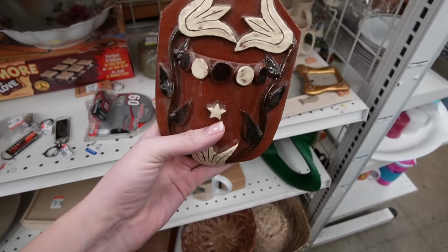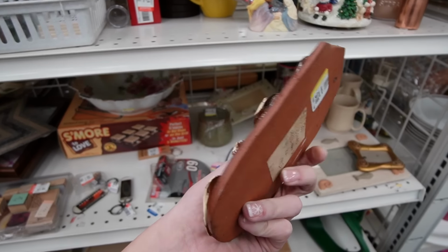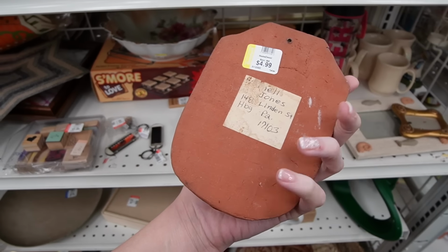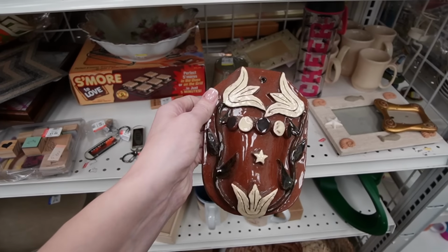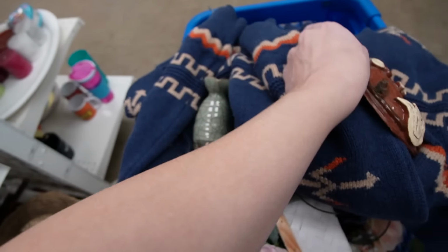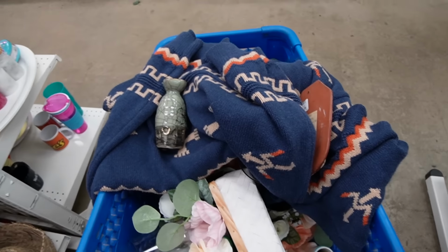I've spotted this wall pocket. It has tulips on it. Oops, wasn't me. It has tulips on it. It's kind of reminiscent of Pennsylvania folk art. But it's $4.99, and I think we'll take that for $4.99. I just gotta be careful I keep everything from falling out of the cart.